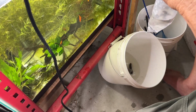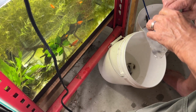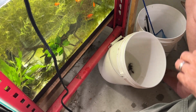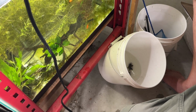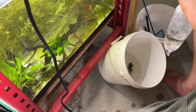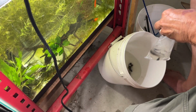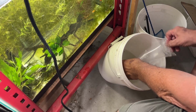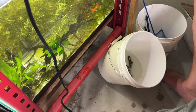What we got here? All right. And last bag. And this is a 2-fish bag. I think there were a couple 2-fish bags here. Kind of cool. So David, I don't know if you're watching this, but I'm working on catching up to you, bud. Let's get you off the tripod and show you what we got.